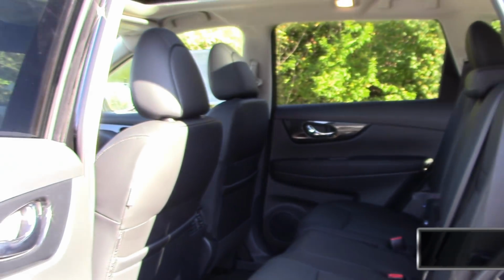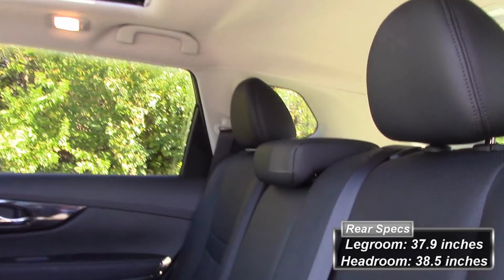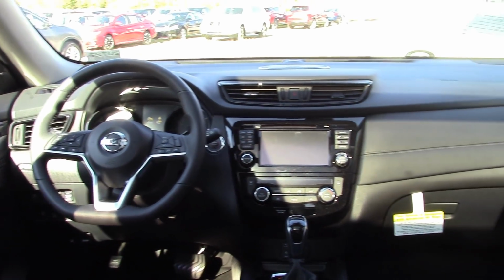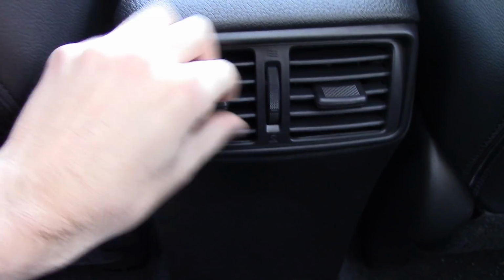In the rear of the Rogue, you'll find 37.9 inches of legroom and 38.5 inches of headroom. This makes it right on par with the Toyota RAV4, the 2016 Honda CR-V, and Ford Escape. The seats themselves are also very comfortable. You do have these rear air vents.